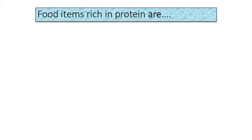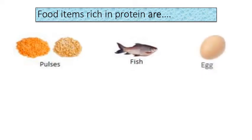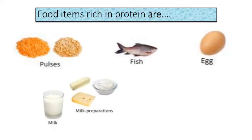Now let us look at some food items which are rich in protein. Pulses like dal, chana, moong, all these are pulses which are very rich in protein. Fish, eggs, milk and its preparations like the curd or dahi we call it, cheese, butter, all these are milk preparations, and also meat. So these food items are rich in protein.